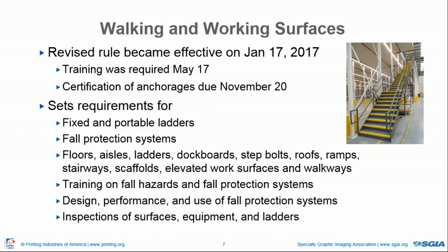The revised standard also set the requirements for fixed and portable ladders, fall protection systems, floors, aisles, ladders, dock boards. Essentially, any walking working surface is going to be covered under this. It also set training on fall hazards and fall protection systems. It outlined design, performance, and use of fall protection systems. And it also detailed the inspection process for the surfaces that people are working on, the equipment they're using, and ladders.